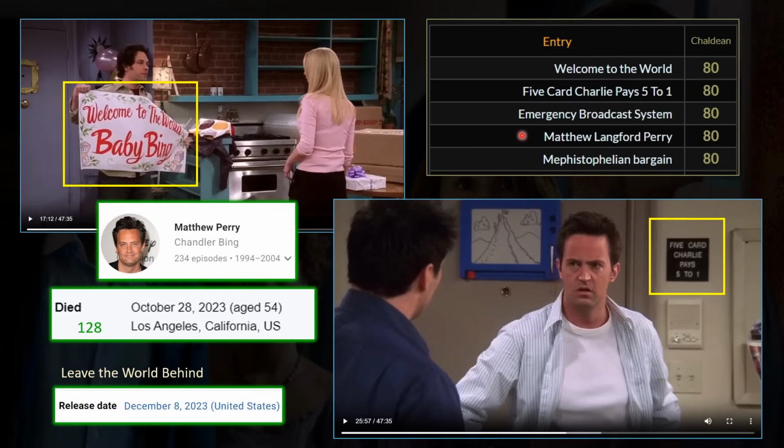It matches Emergency Broadcast System, and it matched Matthew Perry, his full name, Matthew Langford Perry, in 80, and it also interestingly matched the Mephistophelian bargain, which is a deal with the devil, is what that means, matching 80. Moving on.